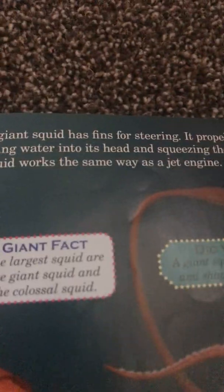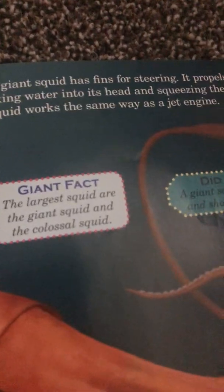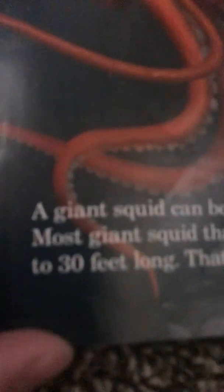The giant squid has fins for steering. It propels itself by sucking water into its head and squeezing the water out. A squid works the same way as a jet engine. A giant squid can be 60 feet long and weigh 4,050 pounds. Most giant squid that have washed up on the beach are 20 to 30 feet long. Wow, that's a lot of kilometers. Okay.